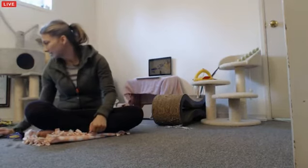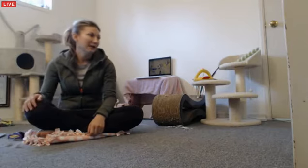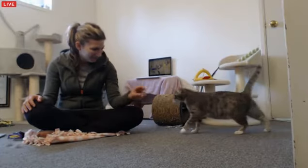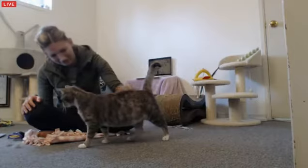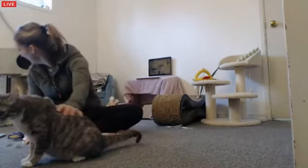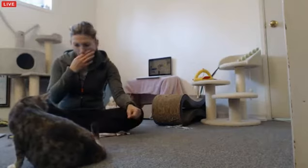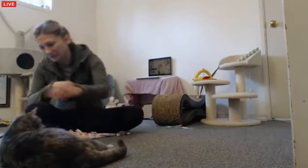So as of last night, she weighed 10.49 pounds. She's a big girl. Are you a big girl? She's gained more than 3 pounds since she's been here. Are you a big girl? Oh, such a big girl. And 9 to 15 days is the updated estimate. Oh, good job.